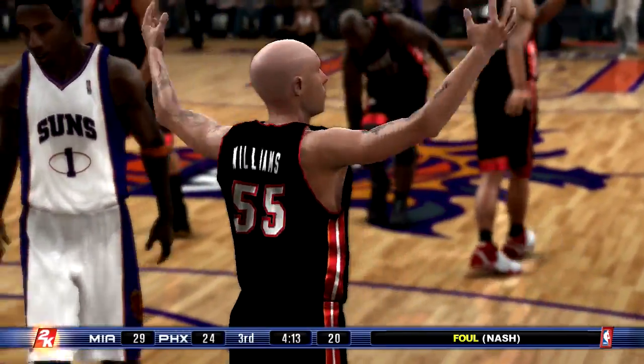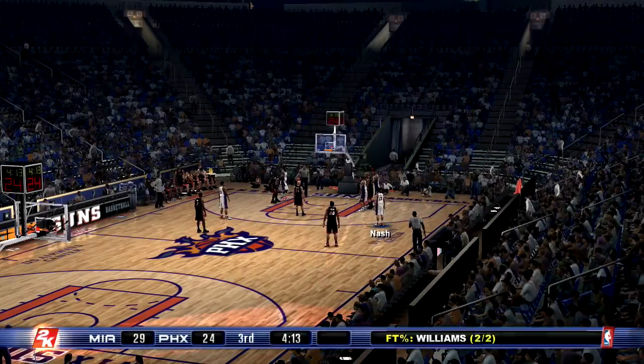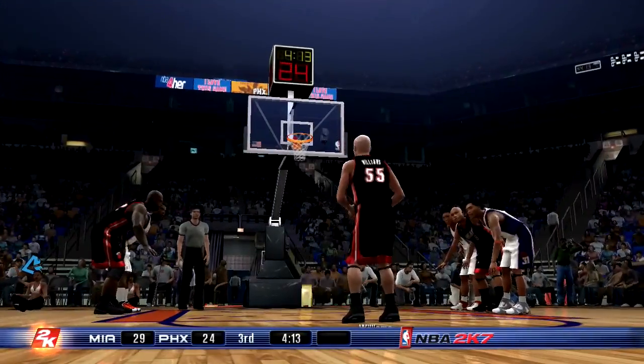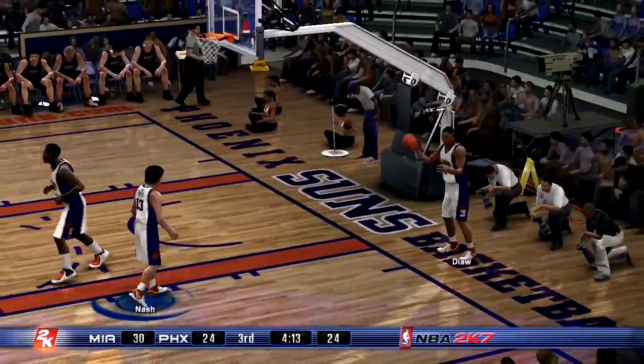Last basket on the mark by Williams. Fantastic concentration to get that shot off. That couldn't have been easy. He completes the three-point play.